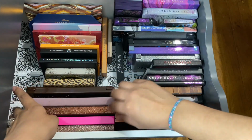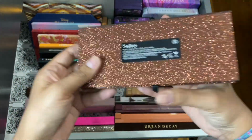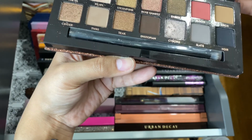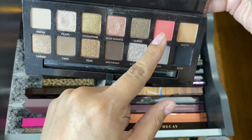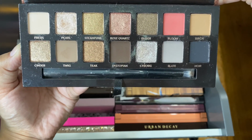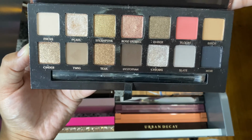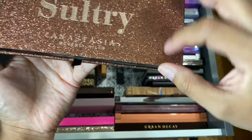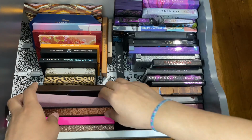Then we're going to get this one, which is another Anastasia palette. This is the Sultry palette. It is so pretty packaging wise. I love everything about it. This is more on a cooler toned spectrum. There are two warm tones, which is that one and that one, but other than that, it's a very cool toned palette, which is why I don't use the mattes as much. But I love everything about the shimmers, so I do use those a lot, and that's pretty much what I use this palette for, the shimmers. I really like this palette. I don't know if they still make it, but if they do and you're into cool tones, that's a really good palette to get.